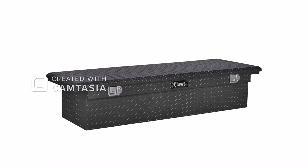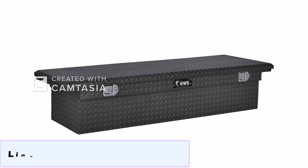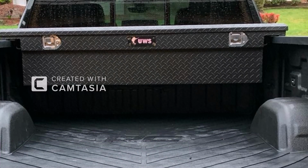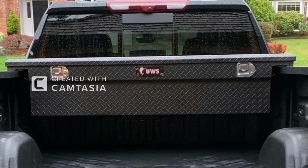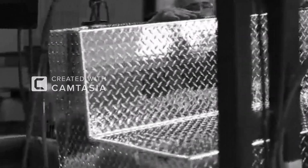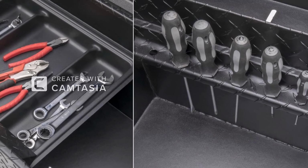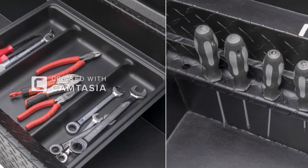Number 5. UWS Aluminum Truck Toolbox. This low-profile truck toolbox is engineered for durability with a patented rigid core lid, reinforced by solid foam to prevent binding and maximize strength. Crafted from extra-thick welded 0.058-inch aluminum in a sleek matte black finish, it's built to last. Stainless steel paddle handles provide secure, weather-resistant access, conveniently placed for easy use. Inside, a tool tray and built-in screwdriver holders keep your essentials organized. Installation is a breeze with pre-drilled mounting slots and included hardware, making it adaptable to various truck models and styles.